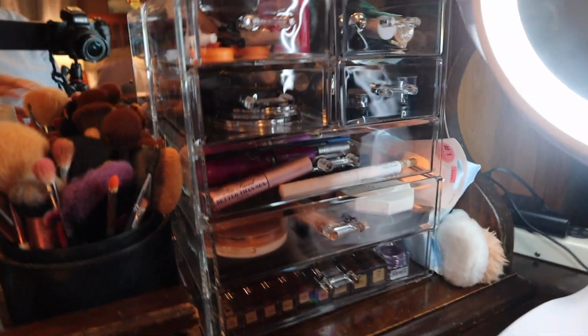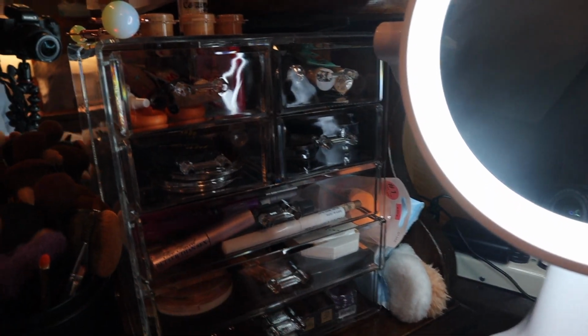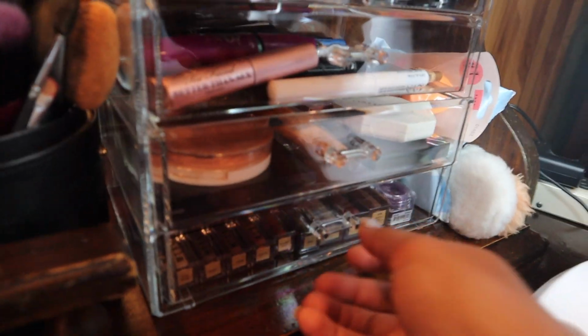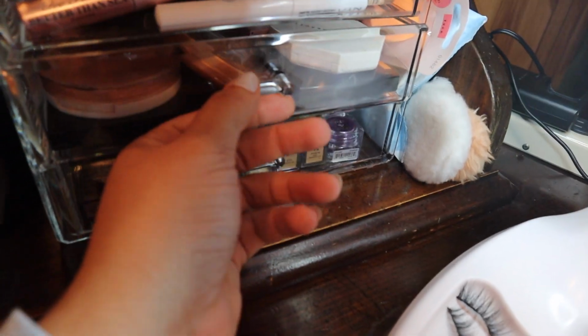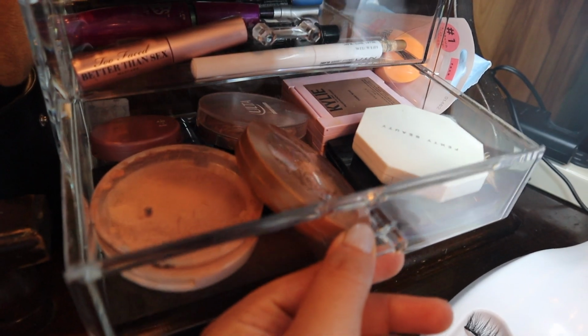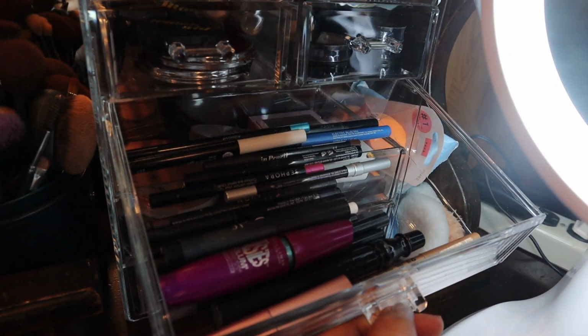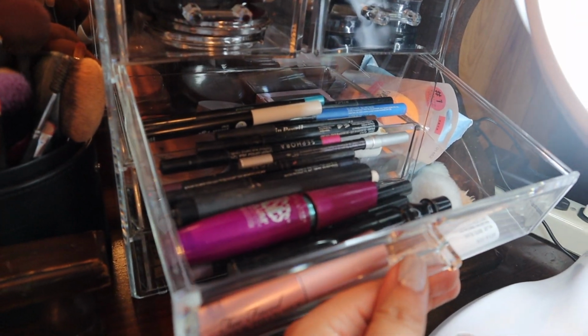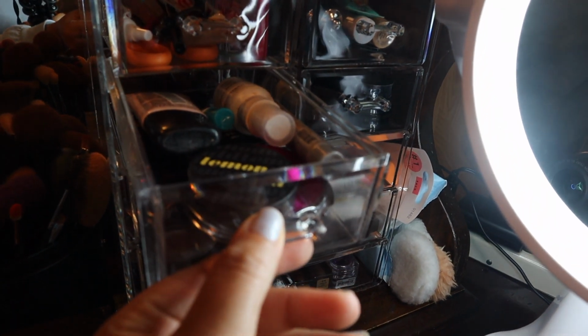It's a five tier, but the top two are split in half to make four, and there are three big ones. In the bottom one, I put all my glitters and my liquid glitter shadows. It's a lot of noise though. Here I put highlighters and bronzers. These are lip pencils, eyeliners, and mascara. This is kind of like an anything drawer. Really, I can't even tell you what's in here.